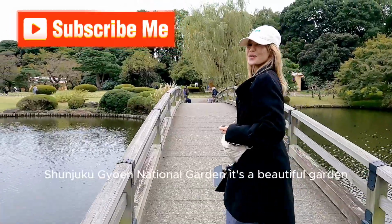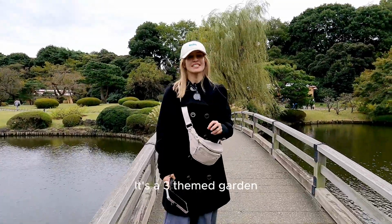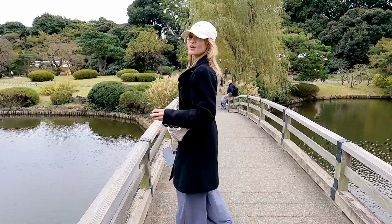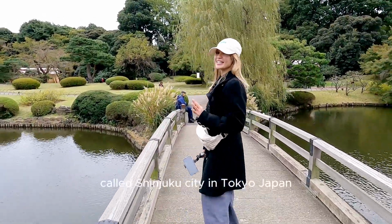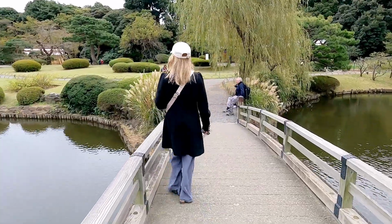Shinjuku Gyoen National Garden. It's a beautiful garden. It has 3 themed gardens. It's a must-visit place here in the middle of the city called Shinjuku City in Tokyo, Japan. How amazing it is.